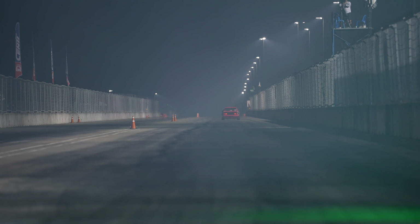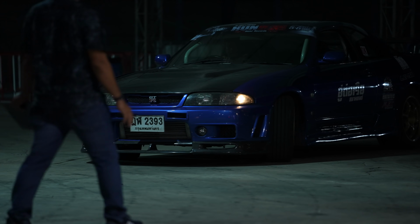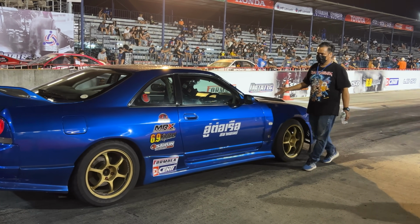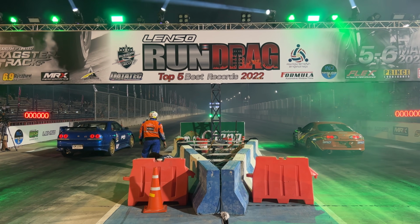Man, look at that. Is that not beautiful? Bayside Blue R33 GTR. I saw this thing parked in the paddock a little bit ago. It's built motor, big turbo. That is a beautiful, beautiful R33. The R33s get a lot of hate, but I love them.